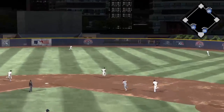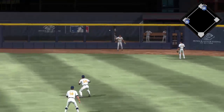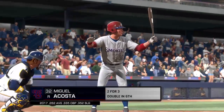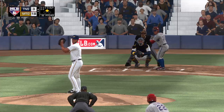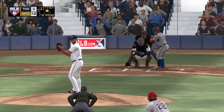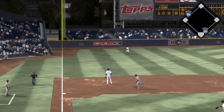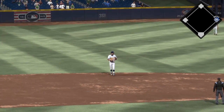Oh, here's a shot out to right center. In to score, the runner from third. They're going to try to wave that runner around third. And he will score as well as they creep just a bit closer. Now at the plate, Miguel Acosta, 2 for 3 with a double on his line so far. Here comes the first pitch. There's that little sinker right over the outside corner. 0-1. Here's the pitch. Sinking liner toward left, and that's in there. Base hit. And the run is in to score from second.